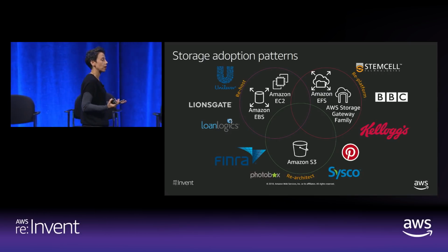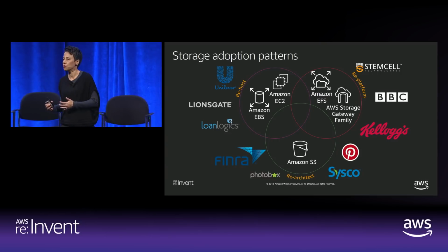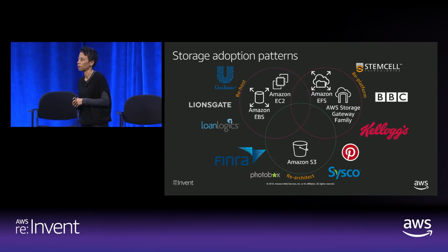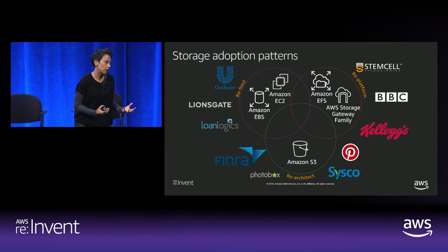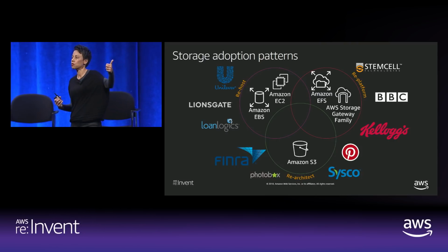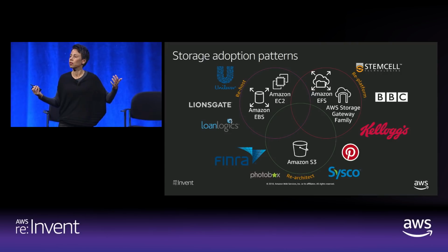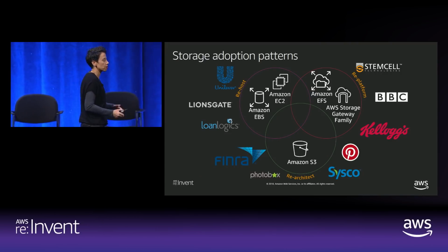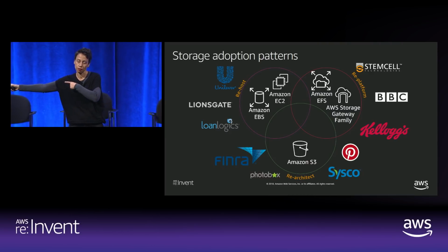S3 has been around for 12.5 years, and we have been working with customers for that entire time on not just S3, but many other storage offerings. And we've learned a few things. There are generally 3 adoption patterns that we see. The first one is rehost. Rehost is another word for lift and shift. It's an adoption pattern where you have something on premises, you want to take the whole kit and caboodle and move it over to AWS.